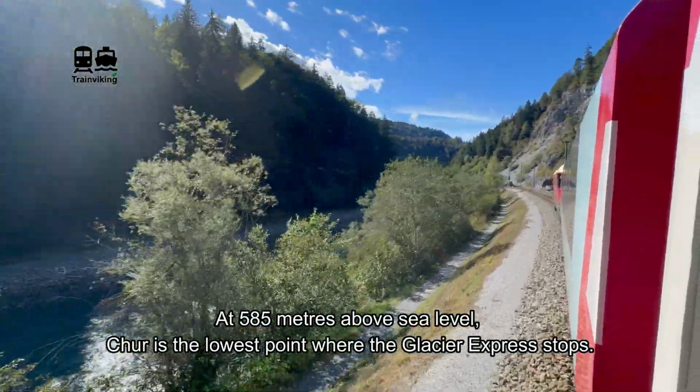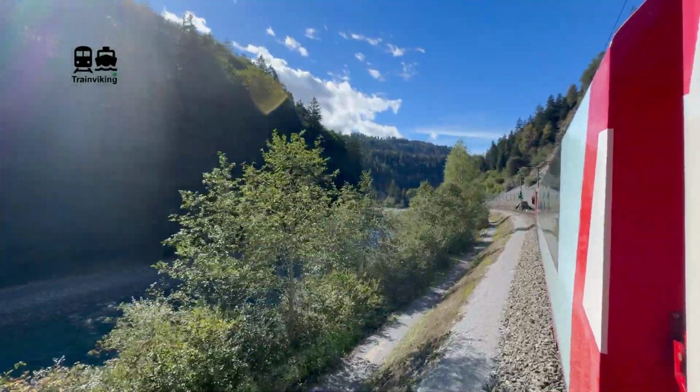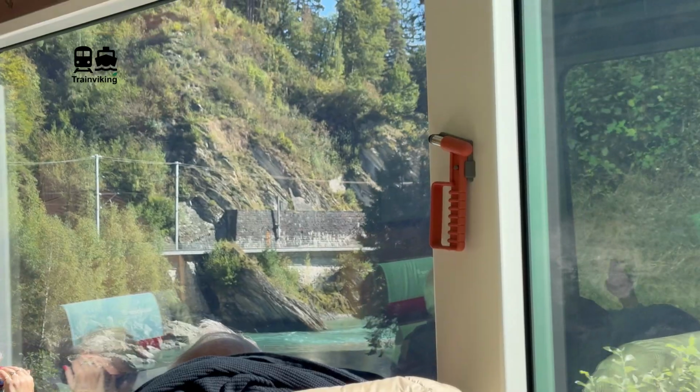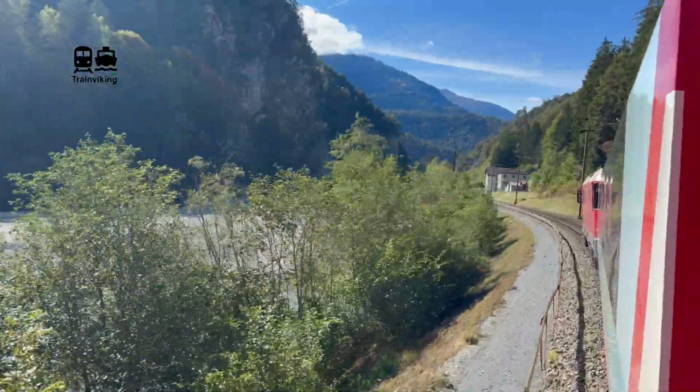I already started showing you some views from the train, but like I mentioned earlier on in this video, for this trip I was guiding a group tour together with a colleague of mine. I'm working as a travel agent, and sometimes the travel company where we are working for, we also have group tours. This is all by train.